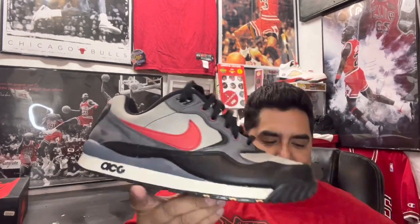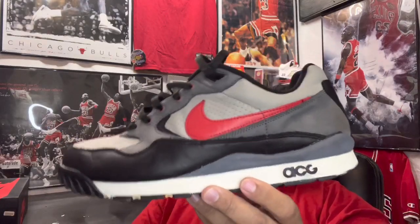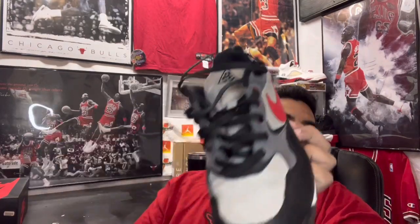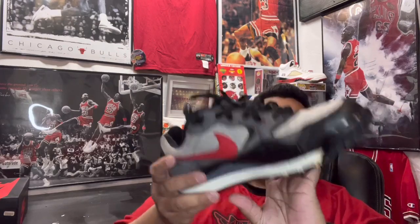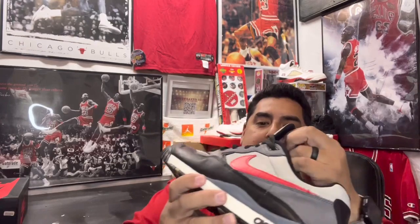But what do you think? How did these turn out? I think they turned out pretty good. I'm going to go ahead and wear these today and go from there. So yeah, I'm really excited.